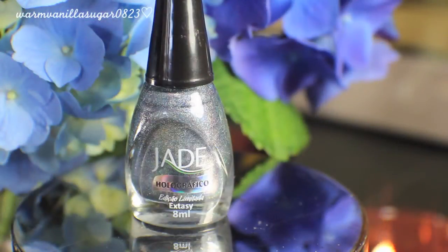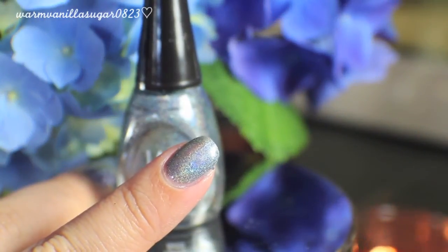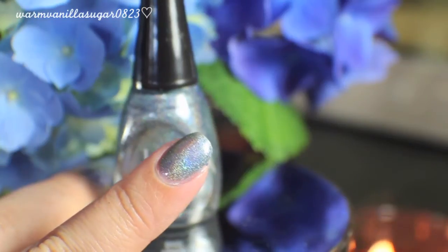And then the last one is from Jade from their Holographic collection, which is the brand that has the most amazing gold holo of all time, so I thought I'd try out some of their other ones, and I picked this one up called Ecstasy, and this is sort of another dusty steel blue color, but in holo form. It looks kind of like a gray silver, but it's definitely got a blue tone to it when you look at it in person. So yeah, those are all of my favorite blue nail polishes separated by brand.